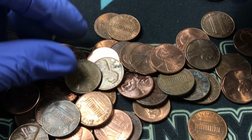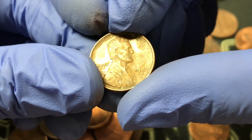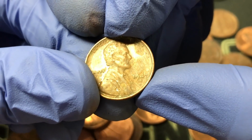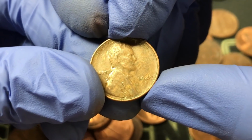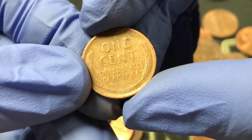And talk about a sweet find, the ender on that first box. I thought it was just a 1947, but I was wrong. Check that out. There's an S mint mark, so that's the first 1947 S I've ever found, and it's a great way to get our hunt started in terms of tackling the folders. So maybe we can continue to do that.